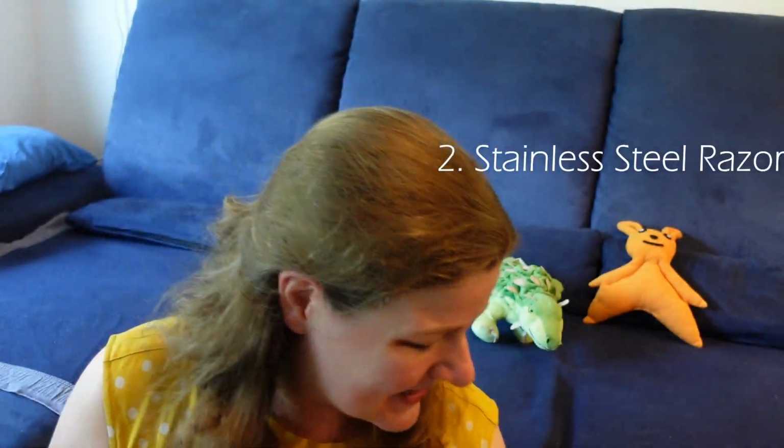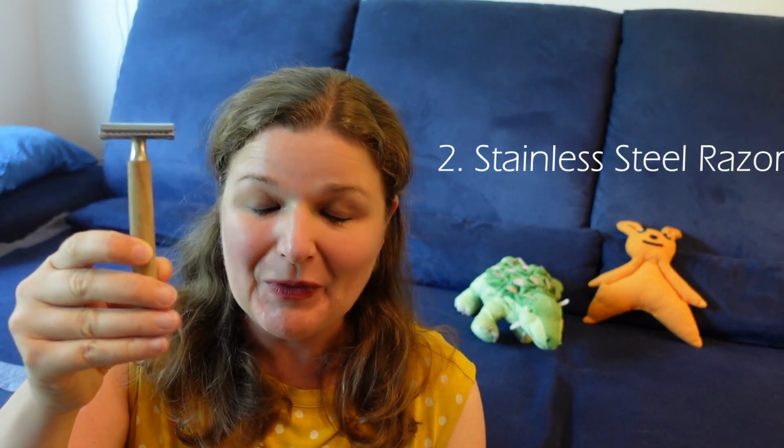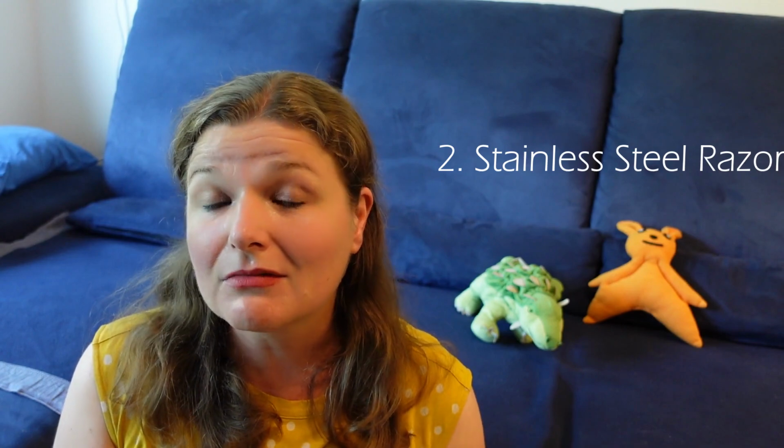Number 2 on my list is my stainless steel razor. Now, if you're a woman, at some point you start shaving your legs, and if you don't, good for you, smash the patriarchy. I have to say that I shave my legs, and when you go to a department store and you want to get a razor specifically for a woman, you will get these pink plastic thingies, which do their job. And I used to have one of these as well.